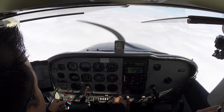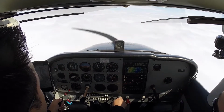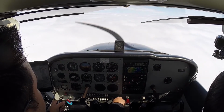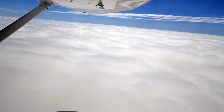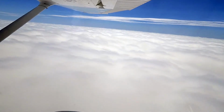Skyhawk 3386 Echo, SoCal Approach. Good afternoon, center, maintain 4,000. Down to 4,000, 86 Echo. Number 1 Golf Victor, you're outside the Bravo, contact LA Center 128.6. Have a good flight. 128.6, 1 Golf Victor, thank you.